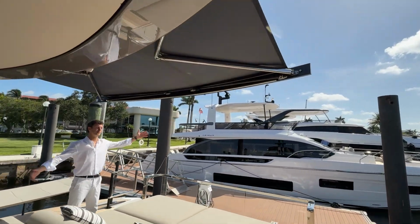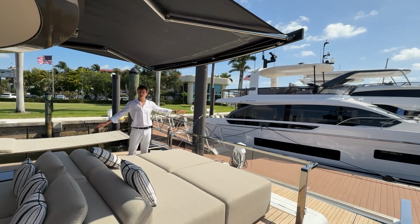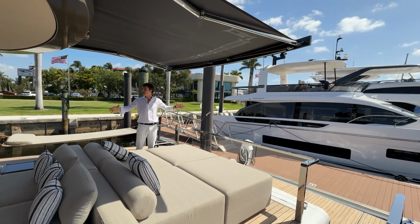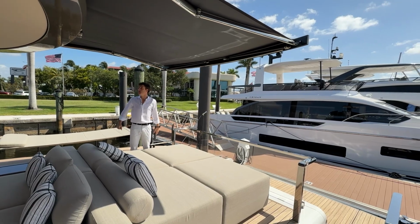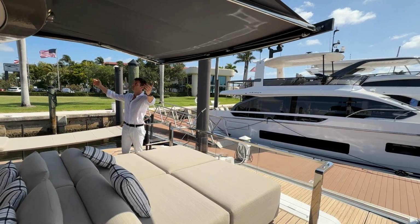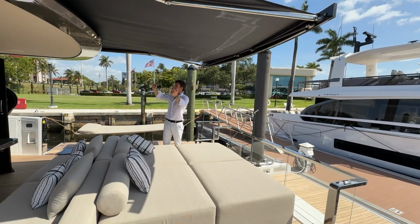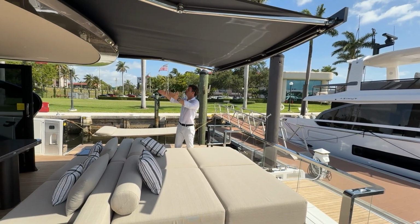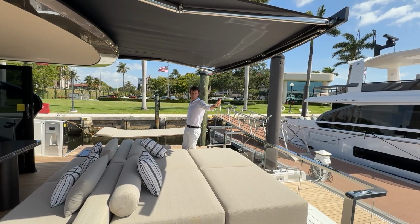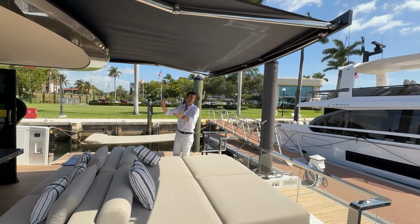And it covers the entire aft sunbed, providing shade to this area, so really protecting and assisting. This is the electrical one. We do have the option of having the manual. The manual one would have a rail, so you have to slide the shade in. The advantage of the manual is that it will be a little wider over to the stern side, but obviously the trade-off is that you will have to operate it manually.